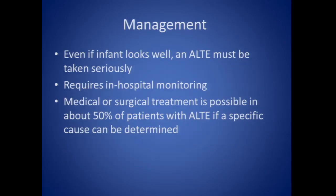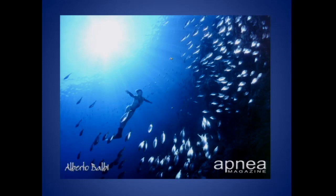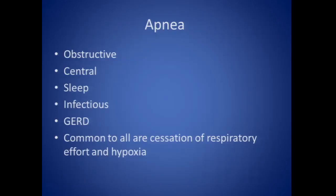Management. The main thing here is you gotta monitor these kids in the hospital. It doesn't matter what the story is. If you think it's an ALTE, they come into the hospital, they get monitored to see if it happens again, see if you can reproduce it. Apnea, let's see, what do I have here? I think we'll skip some of this stuff because I want to get to the very last part, and I only got about 5 or 10 minutes left.